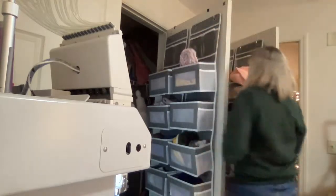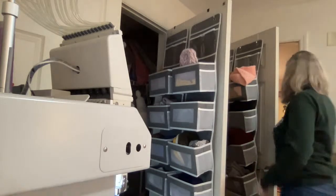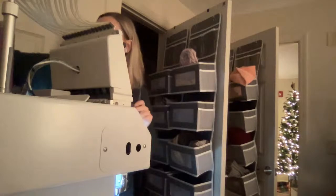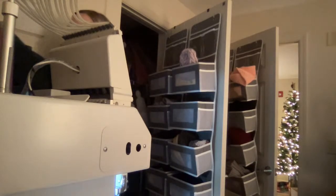All right, so let me replace my reds then. Turn that light off because it's too bright in here. Okay. So then, let's see. Okay, I'm going to change my colors. Snip off the lighter red for the darker red. And then I'm going to have to set it up in my hoop here. So I usually like quadruple knot everything. 1, 2, 3, 4. Okay.